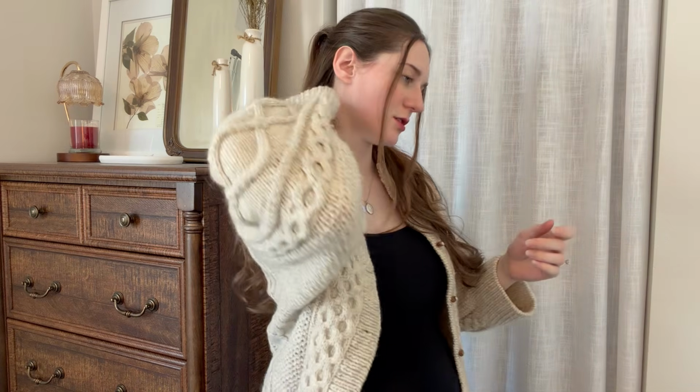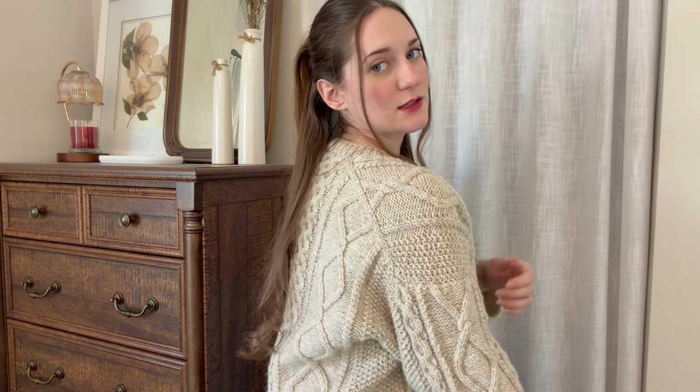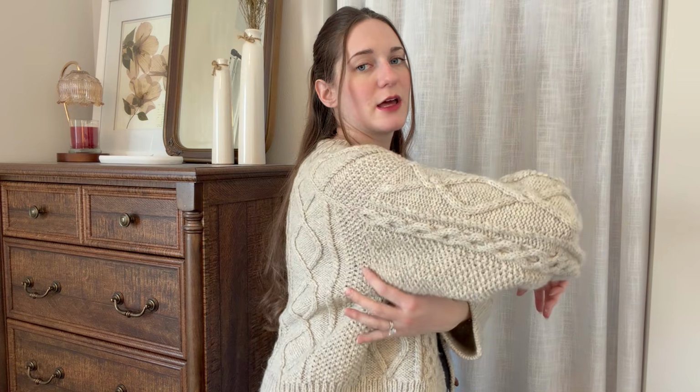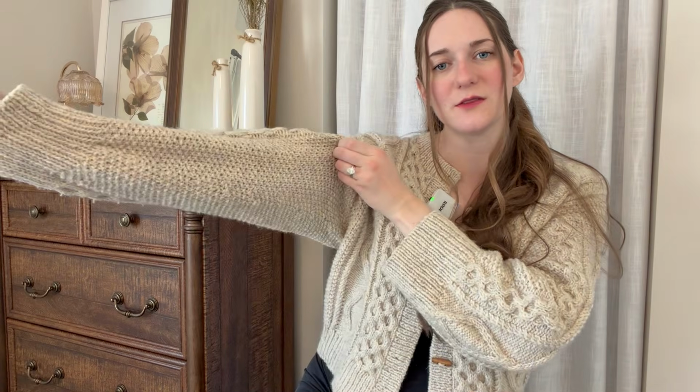rows. So, you know, you're doing this cable at the same time you're doing this cable, at the same time you're doing this cable. And all of the shaping, I guess maybe some of the short rows, can you see that? Some of the short rows do take place in the pattern, but a lot of the shaping, like around here, is in moss stitch, and all of the decreases on the sleeve are in moss stitch, and so that makes it really easy.